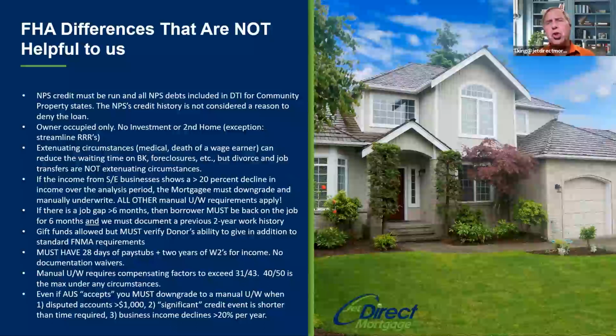Well, what happens if they went out and charged up their credit card during that time? Yeah, we're screwed. What happens if they went and bought a car? Same answer. Well, what happens if something else happened and their score goes down? Yeah, I know.